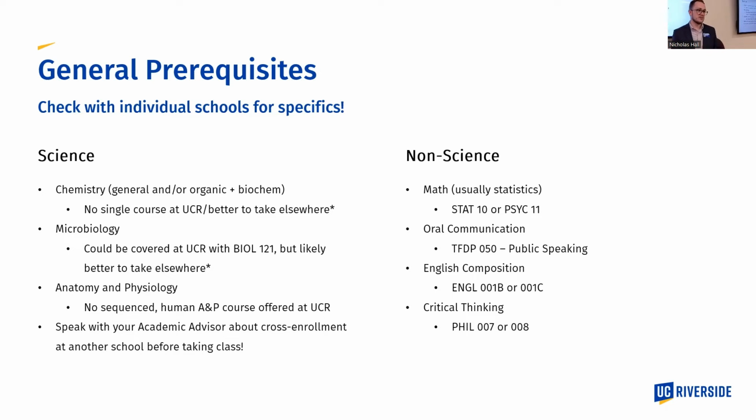And you really have two options. You can try and take this concurrently, meaning taking it while you're also taking classes at UCR. Or if you do it over the summer, you can just take it over the summer somewhere. So you've got options for that. And again, we can help you out with that.